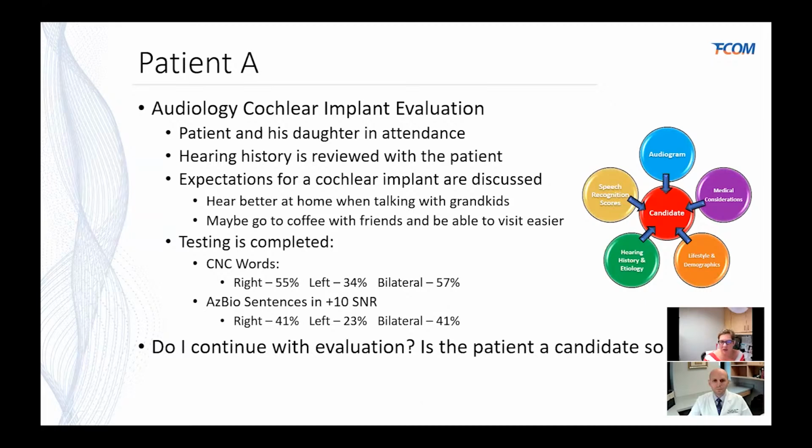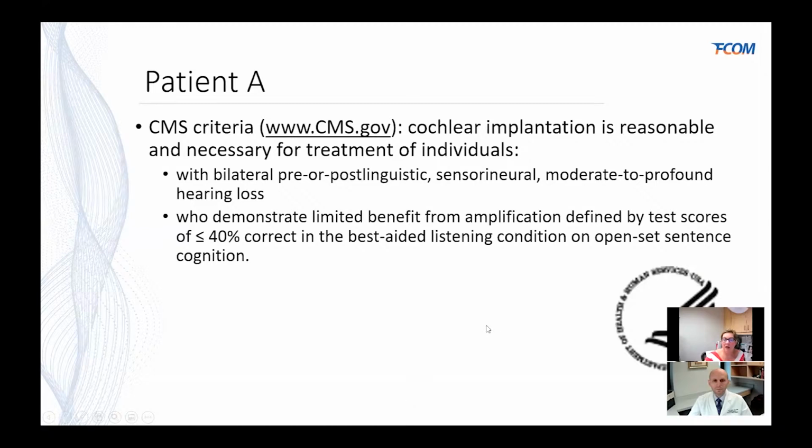Is the patient a candidate so far? This is where it's really important for the physician and audiologist to be on the same page when it comes to CMS guidelines. Their guidelines specifically say bilateral pre or post-linguistic sensorineural moderate to profound hearing loss. The patient has bilateral moderate to profound hearing loss. He fits that. The patient demonstrated limited benefit with amplification by test scores of 40% or under in the best aided listening condition. So did the patient meet that?